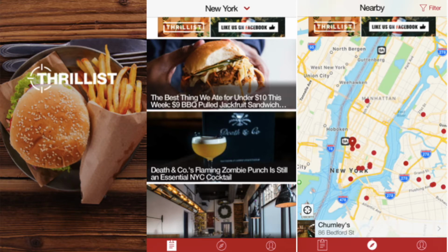Next on the list is Thrillist. This one is offered, I think, in 32 major cities. It might be more now, but New York obviously being one of them, and it just tells you what's going on in the city while you're there, what goes on normally, where are good places to eat. Make sure you check out Thrillist anyways, because if you live in any major city, your city's going to be on there, like Denver's on there.